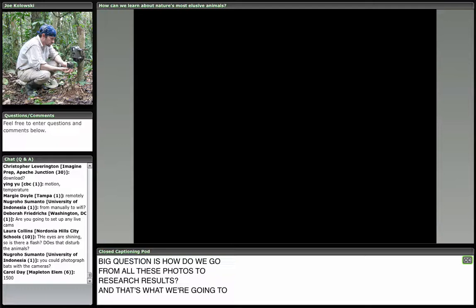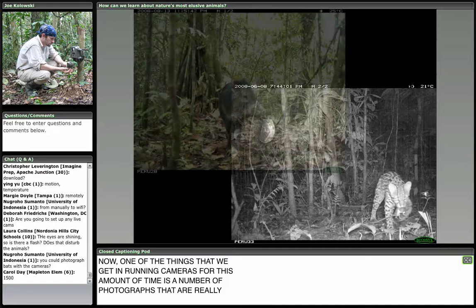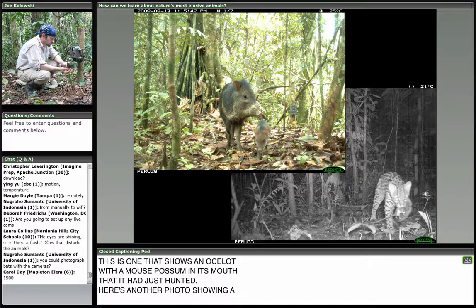Now, one of the things that we get in running cameras for this amount of time is a number of photographs that are really interesting. This is one that shows an ocelot with a mouse possum in its mouth that it had just hunted. And here's another photo showing a collared peccary with some young. And so you can start to get an idea of what these animals are feeding on, maybe when they're having their young, how many young they're having, but these photos are relatively rare.